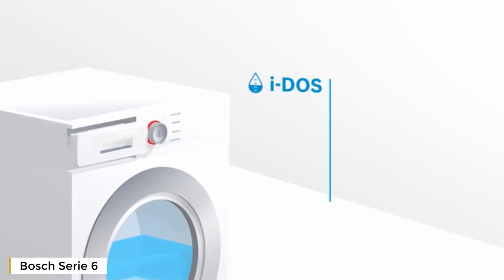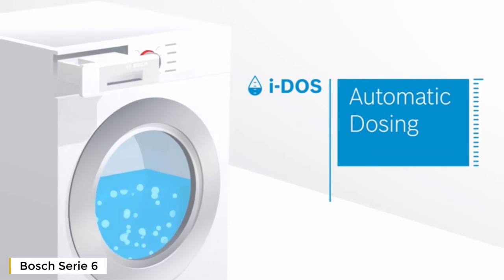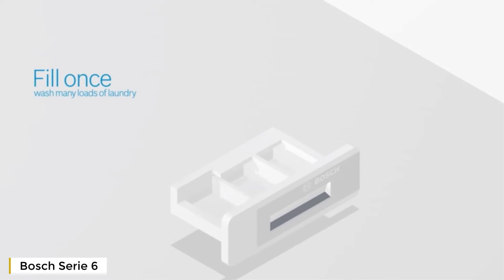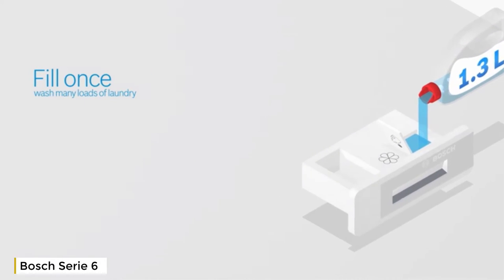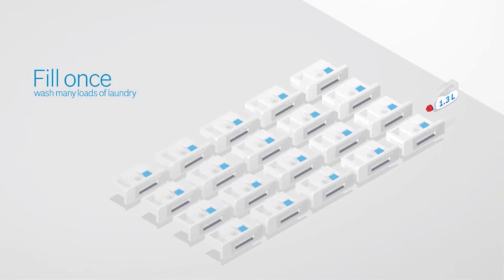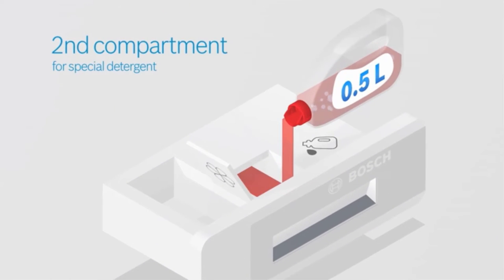For perfect washing results, you have to dose very precisely, or never again. iDOS is the intelligent automatic dosing system found in Bosch washing machines and works as follows. Just pour in up to 1.3 liters of liquid detergent once, and iDOS dispenses precisely the right amount of detergent for many loads of laundry. The second compartment can hold half a litre of fabric softener for more challenging loads.